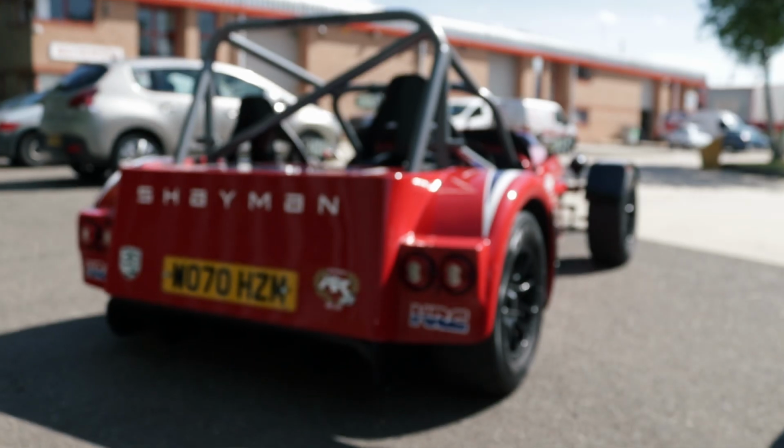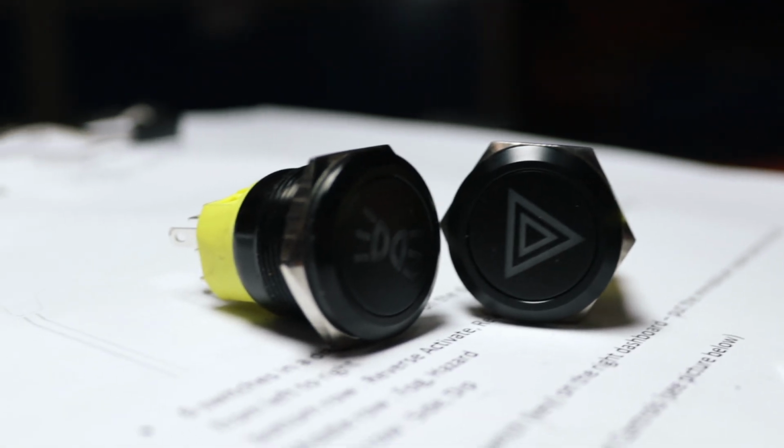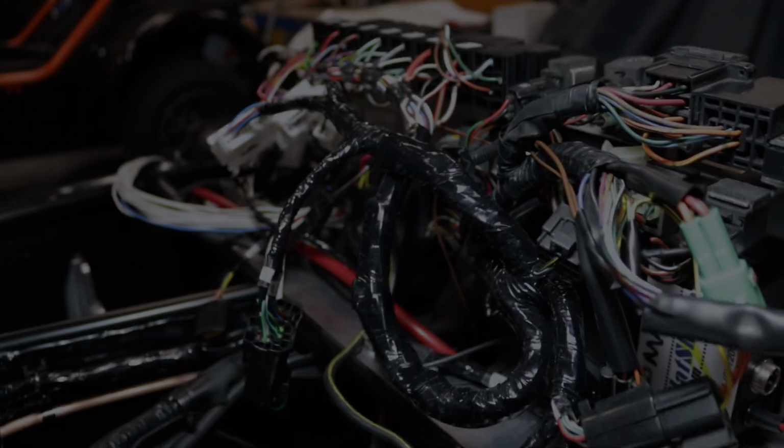We were planning to take the Shayman out for a test drive, but it's too busy moving mountains. Project Ted has some interior development, whilst Project Knox is busy getting his wires crossed. Don't go anywhere, guys, you don't want to miss it.